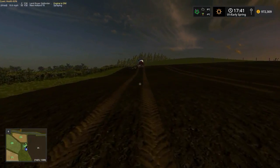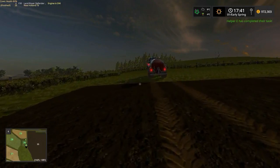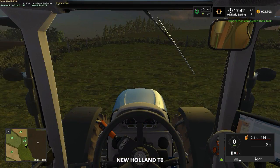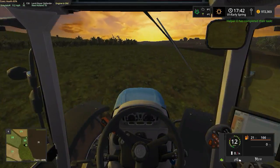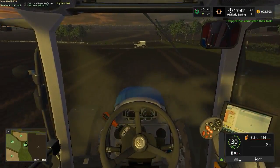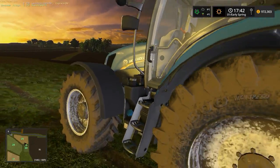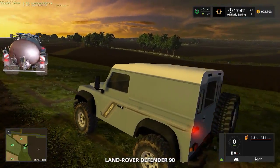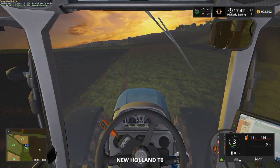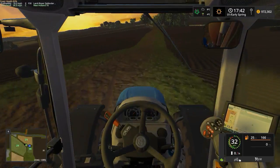And so we need to get the New Holland back. We'll get the Defender to follow us while we drive the New Holland. Helper E has completed their task. Thank you very much, Helper E. You've been most useful, which is surprising for a hired worker in Farming Simulator. Most Farming Simulator workers are borderline psychotic with their driving. Well, not really borderline, they are just pure mental. They make no sense. It's like they see a tree and then they go, oh, an obstacle. Let's drive into that, wrap ourselves up in it, and then moan about it.